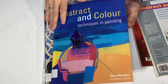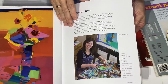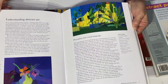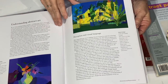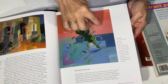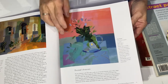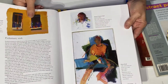This color one is really unique. It's more like semi-abstract and how to simplify, but also using very bright colors and using a color palette. When you paint an abstract, you don't just use one color. What you do is you choose a color palette. This is a complementary color palette, greens with orange, peach colors, little bits of purple and yellow. A great use of complementary colors.